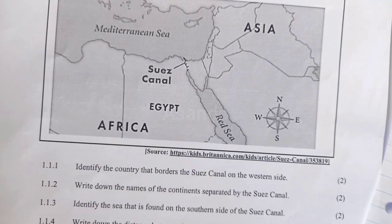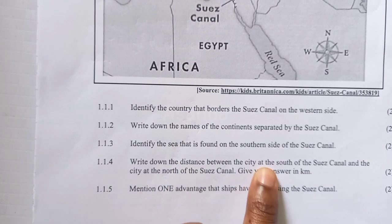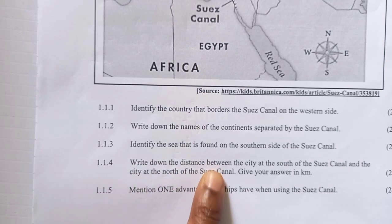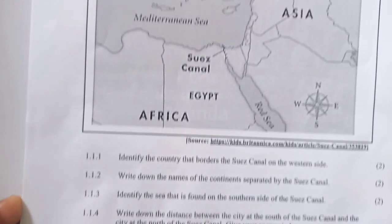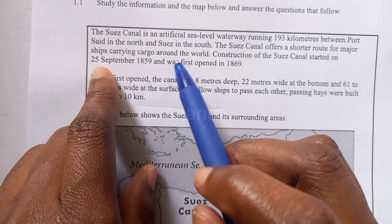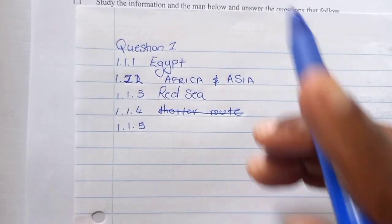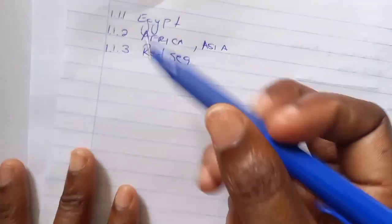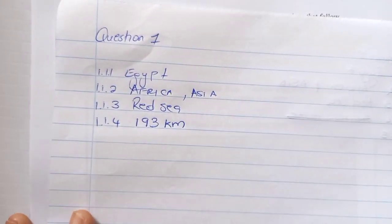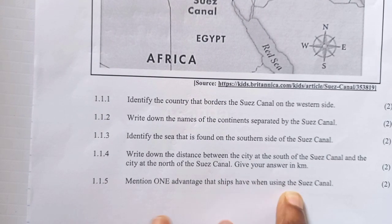Okay, so write down the distance between the city at the south of the canal and the city at the north of the canal. Give your answer in kilometers. There is something there. It's 193 between the two cities. It says there that it is 193 kilometers. And then 1.1.5, mention one advantage that ships have when using the canal.